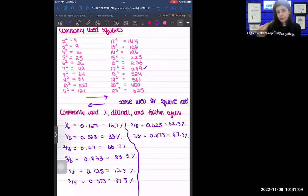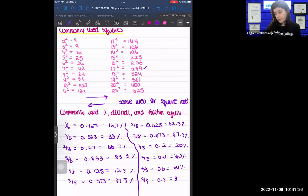And then these are simpler. I'm sure you guys all know these. 1/5 you should just know is 0.2, or 20%. And 2/5 is just double that, 0.4, or 40%. 3/5 is going to be 0.6, or 60%. And then finally 4/5 is 0.8, or 80%.